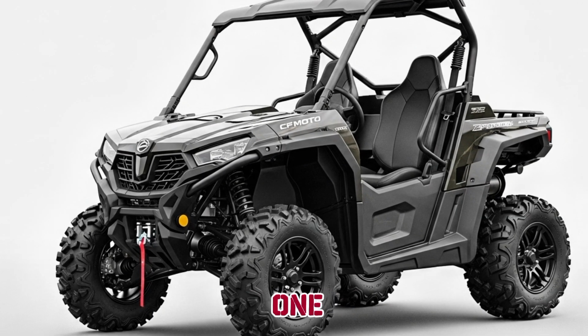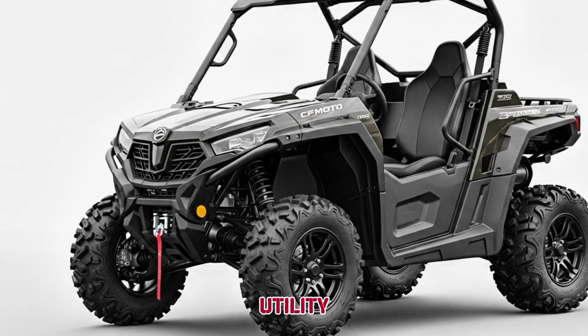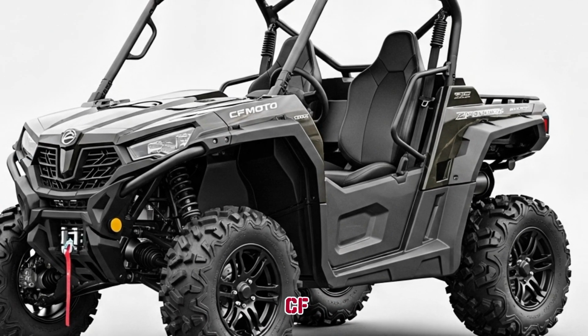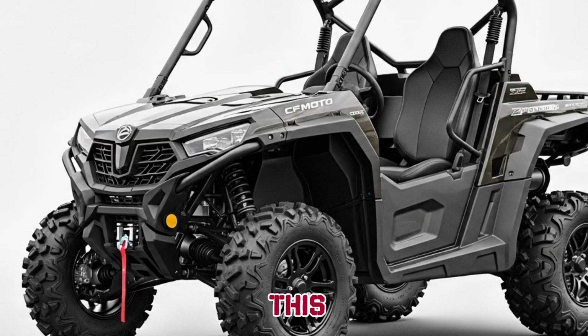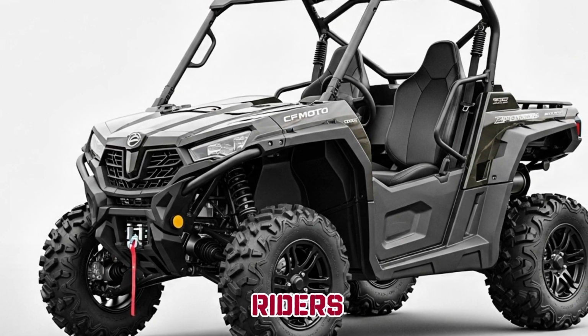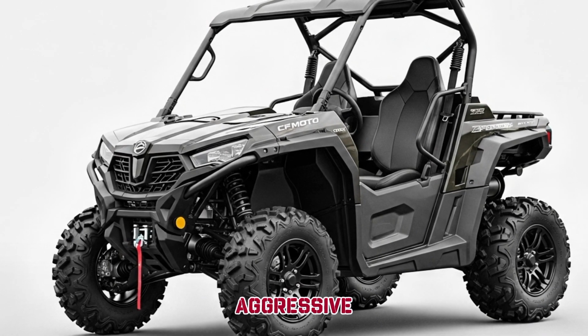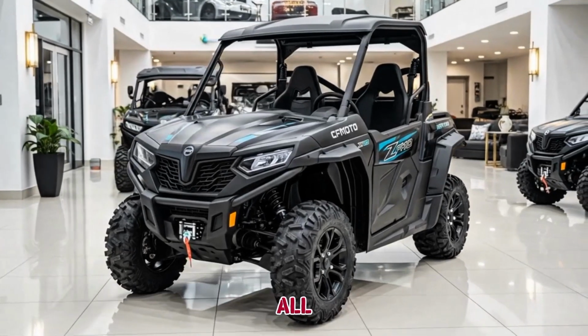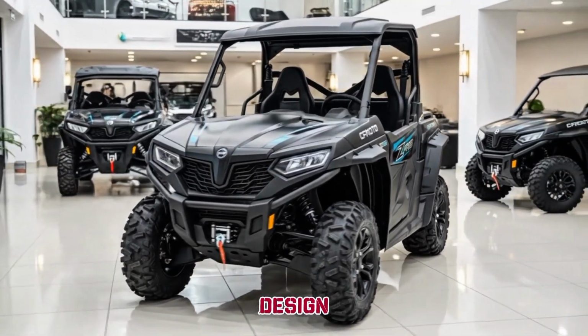Today we're diving into one of the most exciting utility sports side-by-sides of the year, the CFMOTO ZForce Z10. This machine is designed for riders who want to combine aggressive styling, raw performance, and practical versatility, all in one capable package.